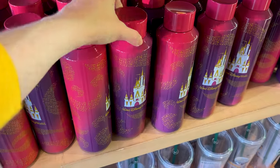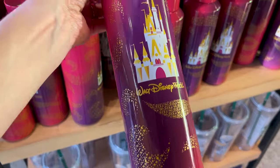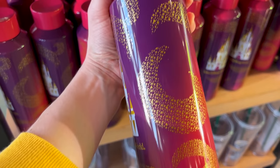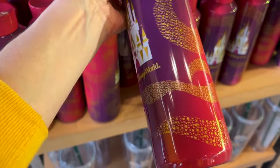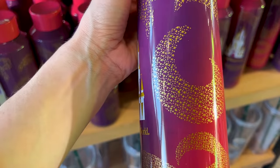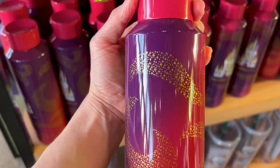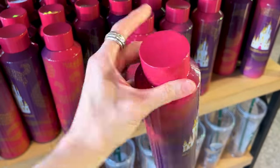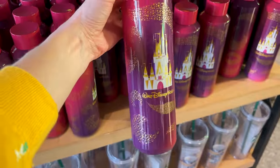And this is the stainless steel water bottle with the same print, and it also has these stars printed all around in this very cool design, if you can see that, like pixie dust, right? Very cute. And this one here is $35, so much cheaper, stainless steel.